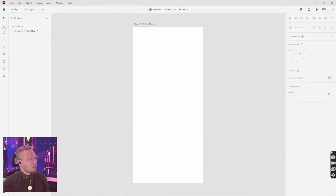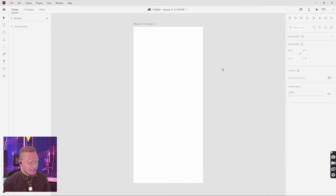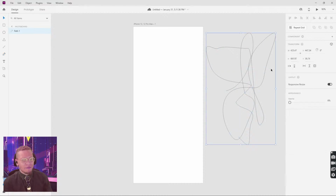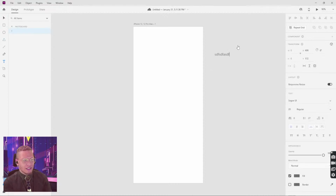So it's pretty simple. We have our rectangle tool, our ellipse tool, our triangle tool, or as it says, a polygon, but that's too big of a word. It's too fancy for me, so we're going to say triangle. We have our line tool. Everything here is pretty standard. If you have opened Photoshop, you know what's in here. We have our standard pen tool, which operates pretty much the same way. We have our text tool. Pretty easy stuff.